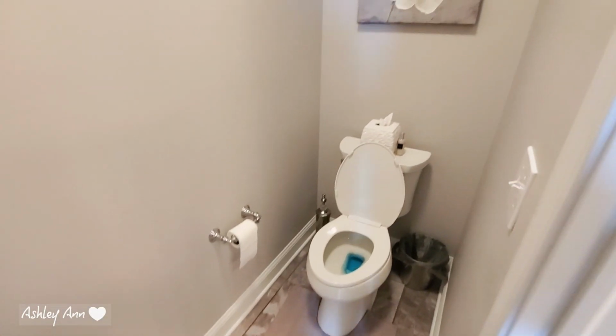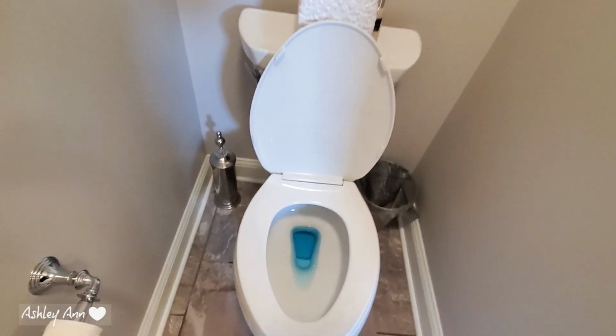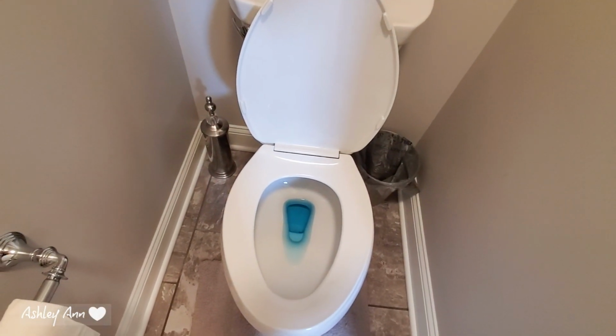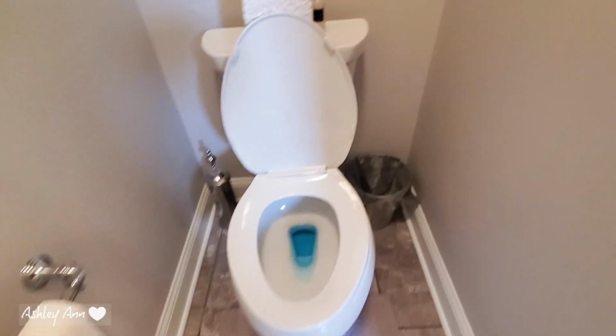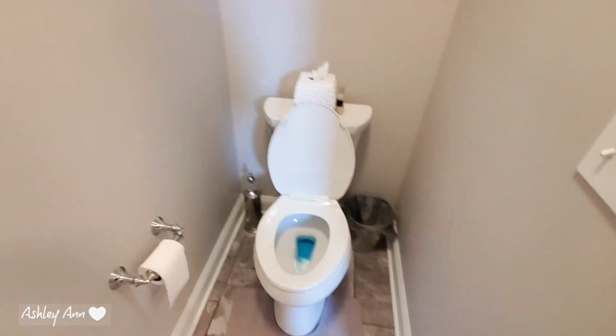I know it's a little dark in here, but I just wanted to show you guys what the toilet room looks like. See, I did a couple flushes to show you guys so it always looks blue. I have a very clean toilet bowl. We have an empty garbage. Everything is clean and disinfected and ready to go.